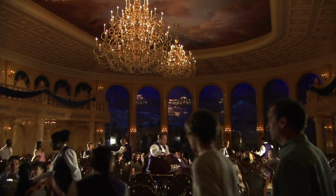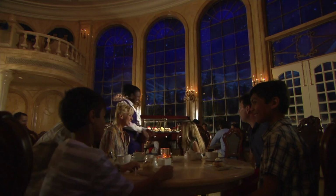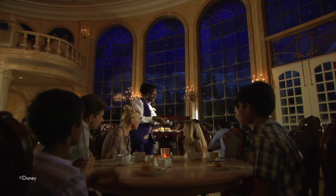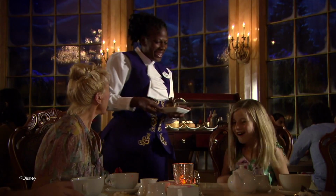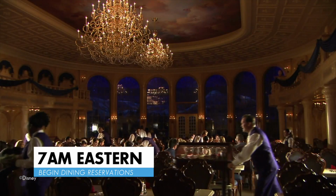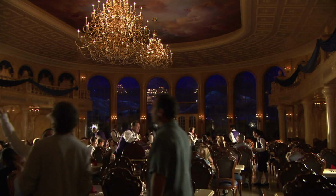If you've chosen to stay off of Disney World property, you will have to book restaurants a day at a time. So, 180 days before the first day of your trip, you can book day 1 of dining reservations. The next day, you can book day 2 of dining, and so on and so on. Once you hit that 180-day mark, dining reservations open up at 7 a.m. Eastern Time. But let's take a look at how to book these restaurants on the My Disney Experience app.